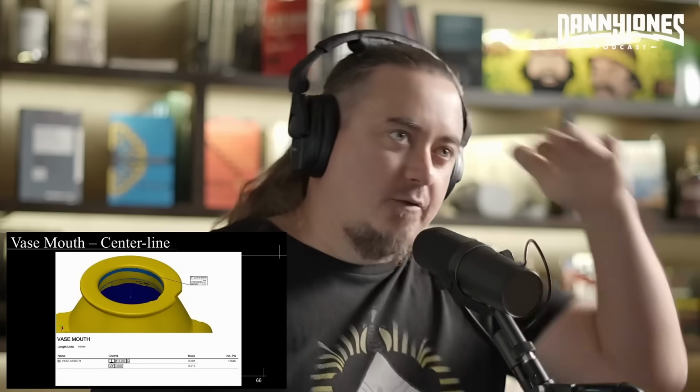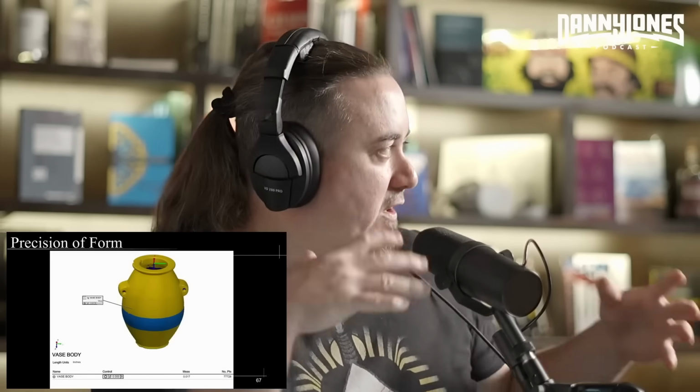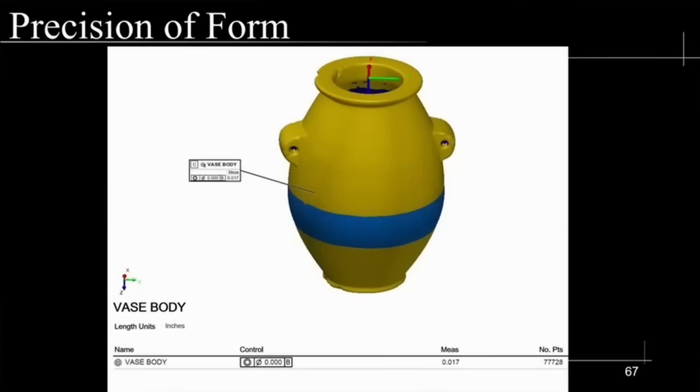Now, top surface is A, and we've got this cylinder in the vase neck, and the center line of that vase neck. We can call that the axis of the vase, and we can call that control surface B. So now we can measure every other part of the vase relative to the top and the neck, and that's what we do. So we go on to measure, all right, you can match a sphere to the lower part of the vase body. And we did that using nearly 80,000 points of reference, so it's really accurate.